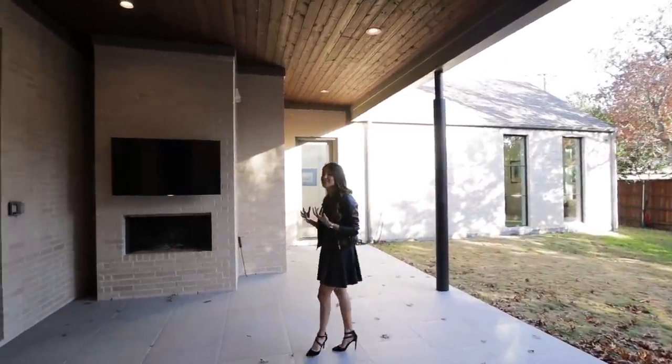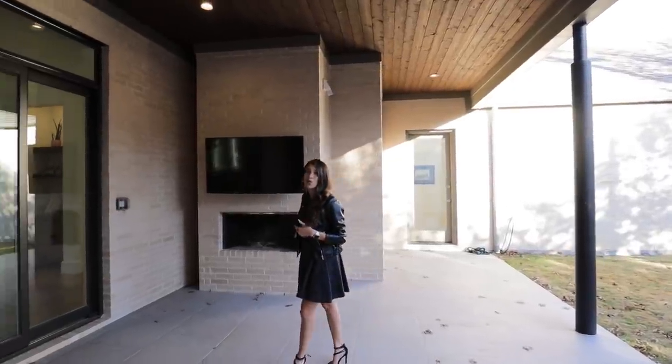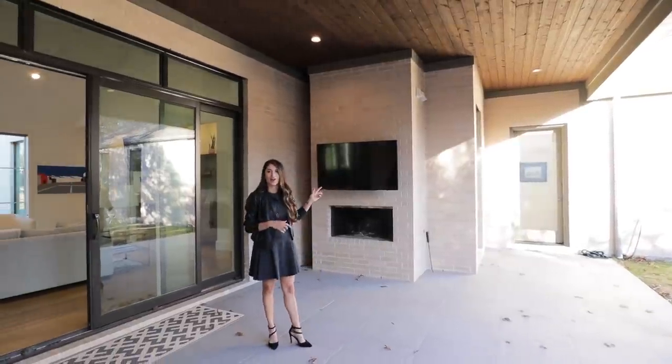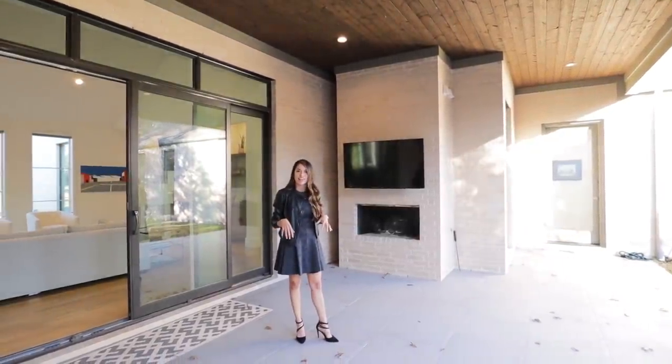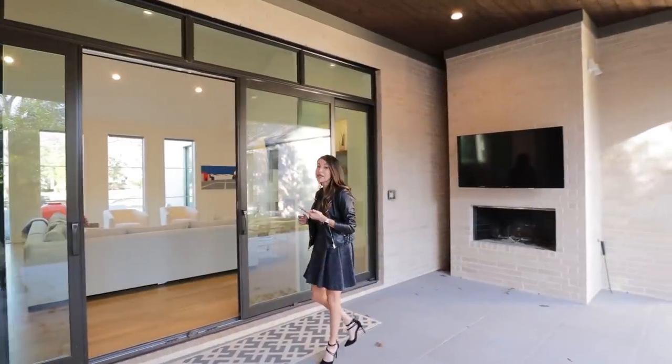And then on a cold, chilly day like today, you've got a built-in outdoor fireplace. This is a wood-burning fireplace. It's already wired, as you can see, for a TV to go right there. Watch your games, watch your movies at night in your covered patio. I just love this space. So now let's go back inside and I'm gonna tell you where we are.